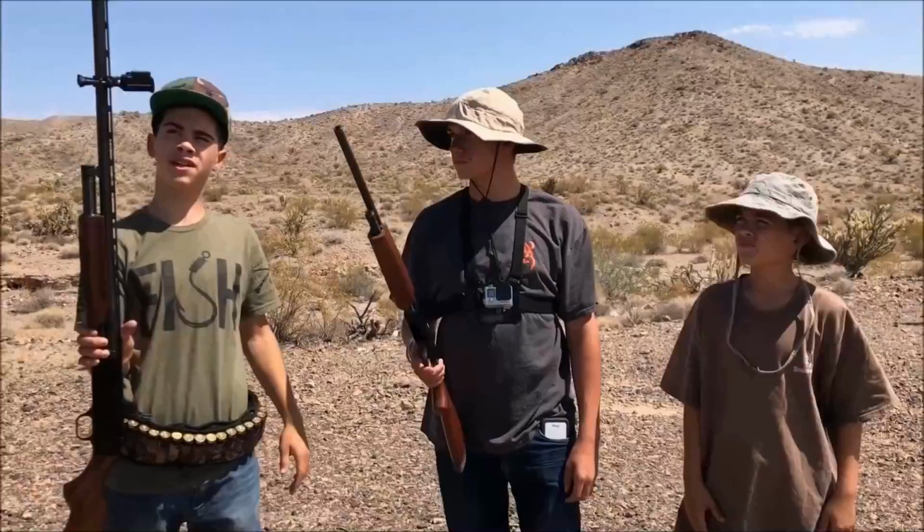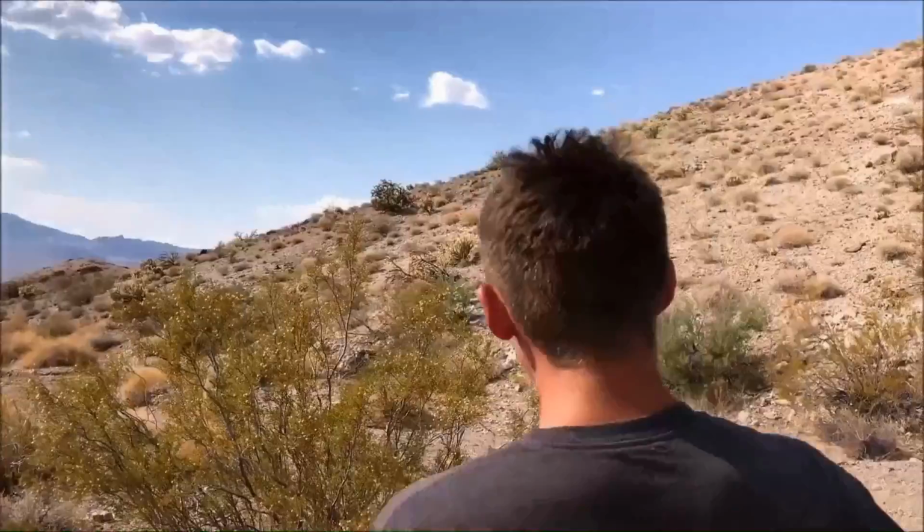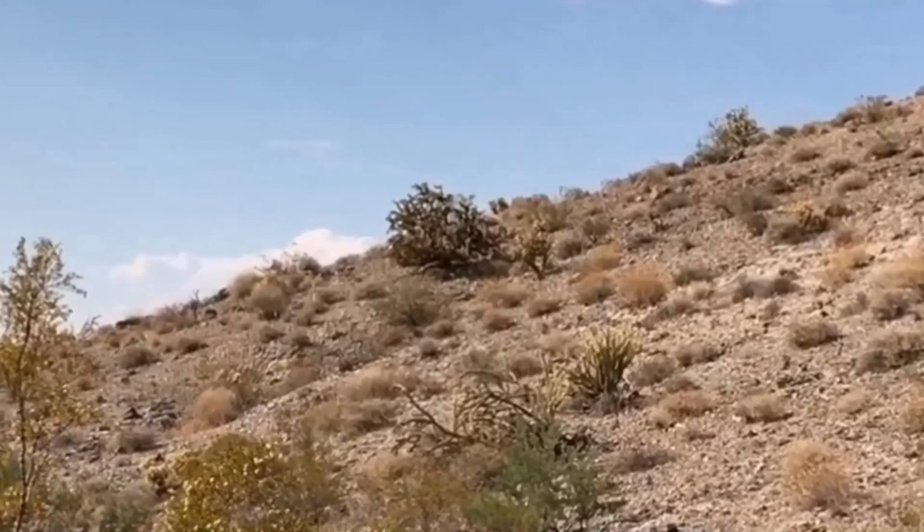Look, that's him right there. See, it's that cactus right there. Oh, you see that little brown dot? Yeah, that's him. Right there. Shoot him. Oh. Rolled him. Look at him, he's jumping.